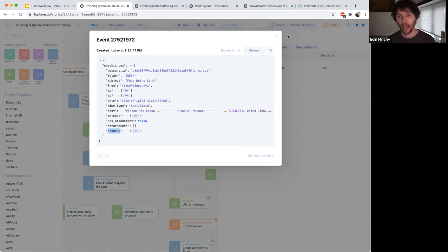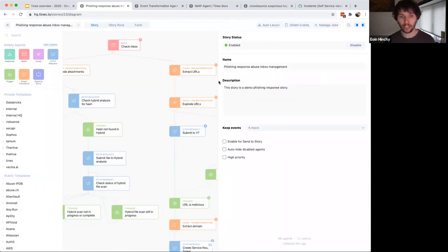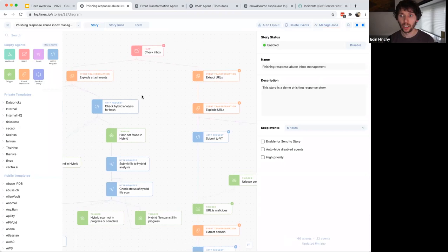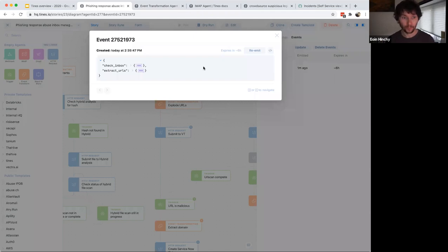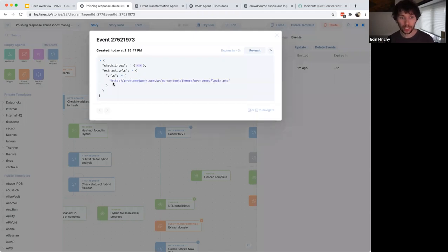conveyor belt. As soon as my two event transformation agents receive that event, they're going to run. The second they get it, they run, and they're going to perform their action. And this agent's action was to extract URLs. If we look at the event that this agent has emitted, we'll see a couple of things. Firstly, sure enough, this agent has done what it was supposed to do. Its job was to find all the URLs in the body of that email. In this case, there was just one. It looks like a compromised WordPress site.